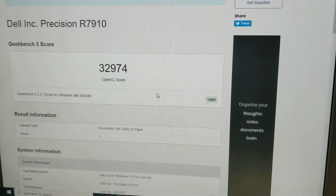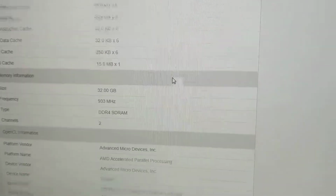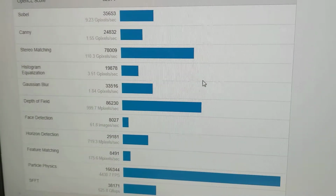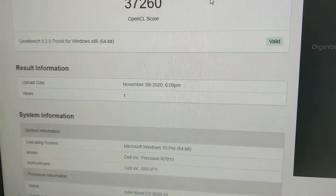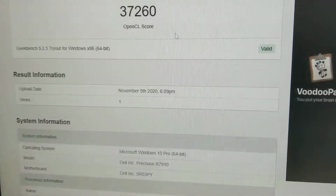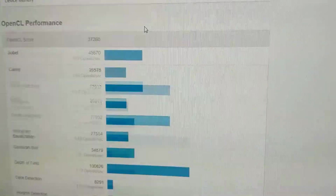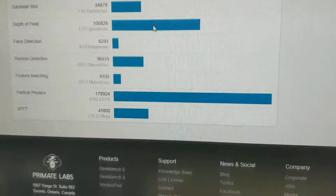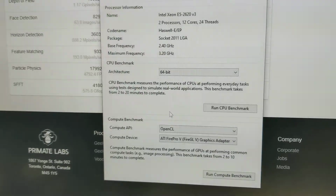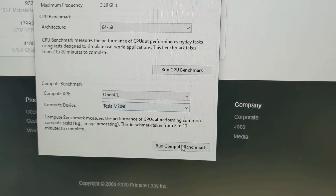So this mark is 32,974. The first run is 37,260. Every time it comes out with a different result. And we got an interesting one. Let's try this M2090.